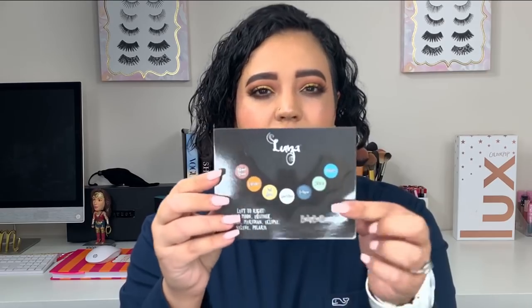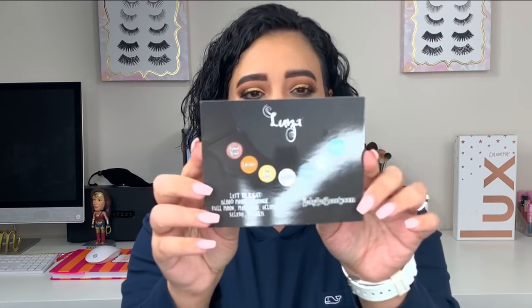So you get a card in here, which has the palette right here. These are not what the colors actually are, and I will show you the palette in just a minute. They're just a little bit off. That could be a printing issue or whatever, but I don't really go off of that, but I thought this was pretty neat that they put it in here. And then they have the shades left to right again, which I kind of like that they're just like, girl, let me make sure you know what colors are what. So here is the palette.